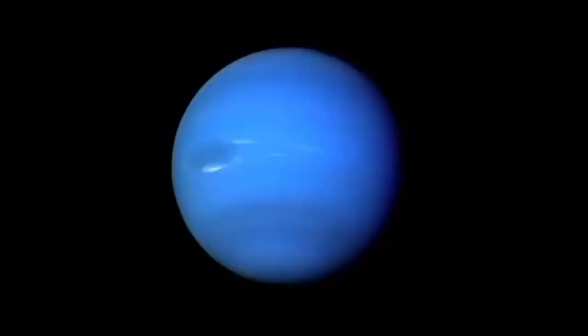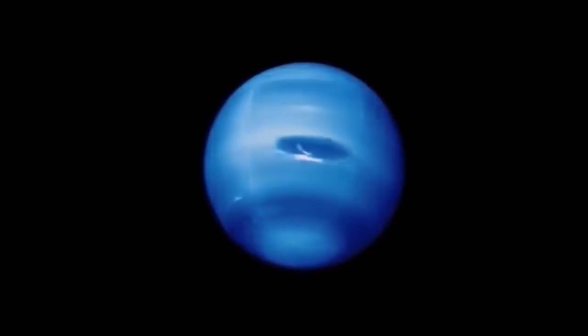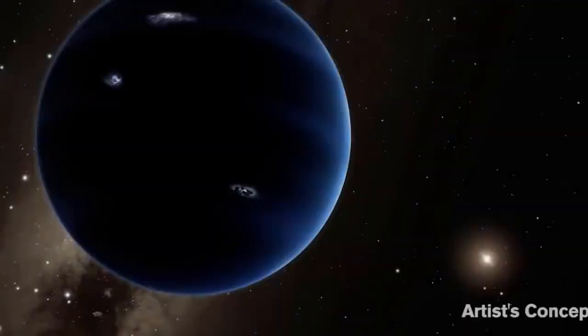Triton, unlike all other large satellites in our solar system, orbits Neptune clockwise as seen from above, the only one to do so. Triton couldn't have formed from the same disk as the planet, but it must have been captured. Triton is actually a product of the Kuiper Belt, deep within the Neptune system.